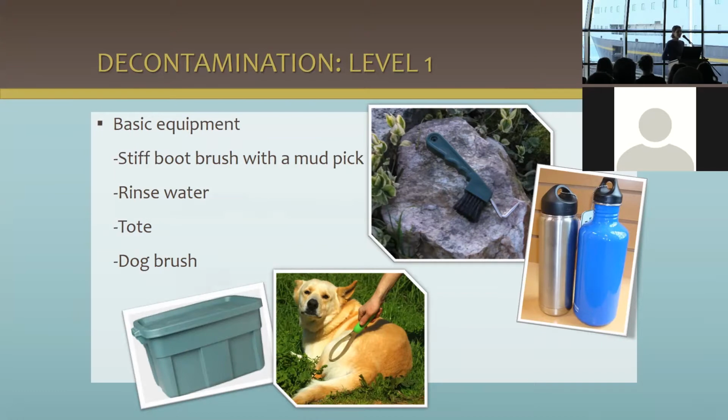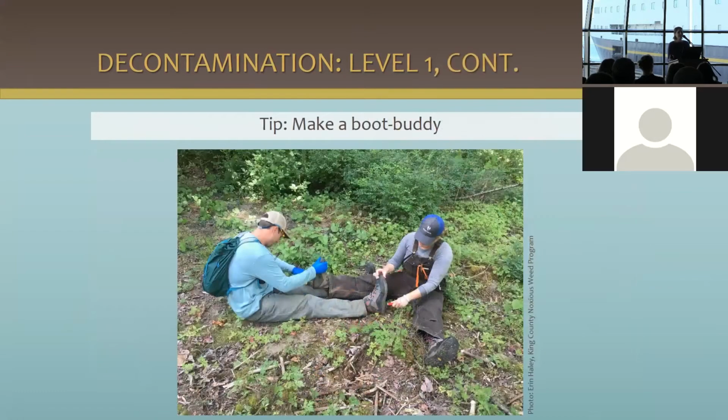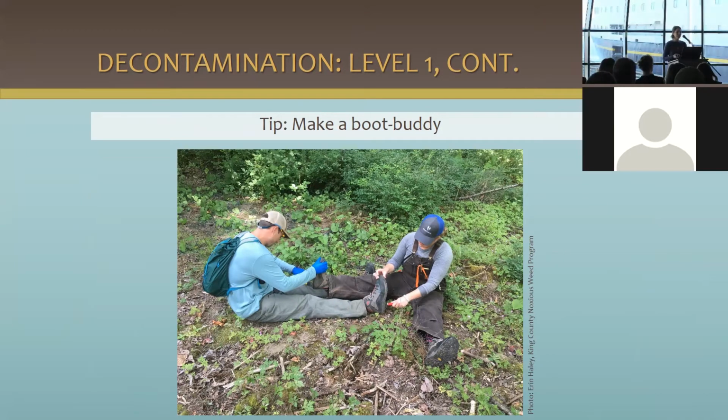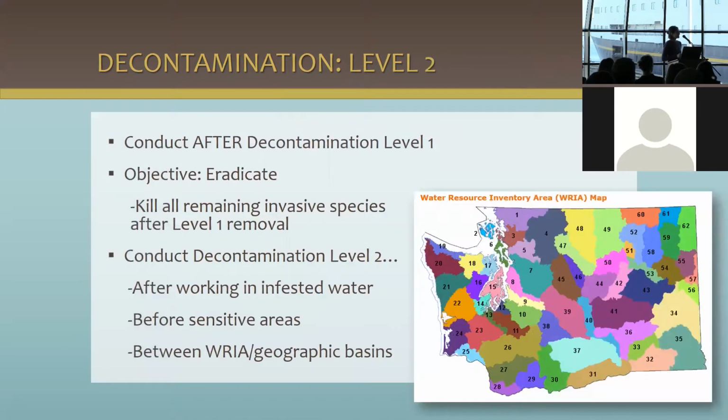And this is a tip that the King County Weed Group gave to me: make a boot buddy, because I'm pretty balanced, but even I have trouble cleaning my own boots. So if you just plop down on the ground, find a buddy, you can see better, and you generally clean other people's stuff better than your own. If someone lends you something, you're going to take better care of it. So, it's just fun. Okay, so those are the basics that we should all do anytime we leave a site.